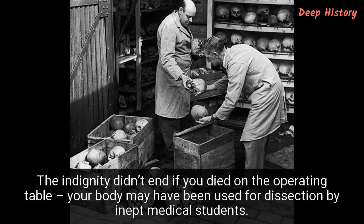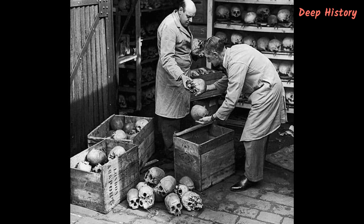Number 2. The indignity didn't end if you died on the operating table. Your body may have been used for dissection by inept medical students. The gruesomeness of Victorian-era surgery didn't even end with the death of a patient. As if the indignity of being cut open, screaming in agony due to a lack of proper anesthetic and then bleeding to death on an operating table in front of a crowd of students and passers-by jostling for a better view of your demise wasn't bad enough, your dead body would then be cut open some more.